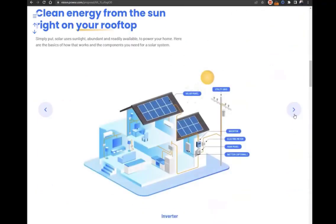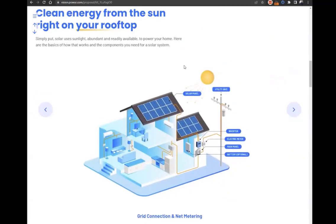There's a carousel here, by the way, just in case you want to go over it line by line for how solar actually works for your customers.